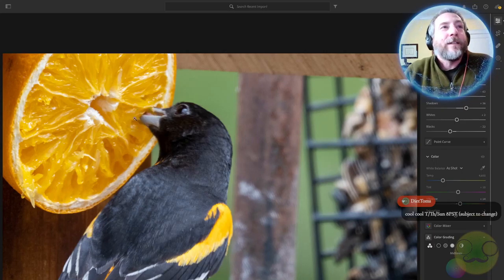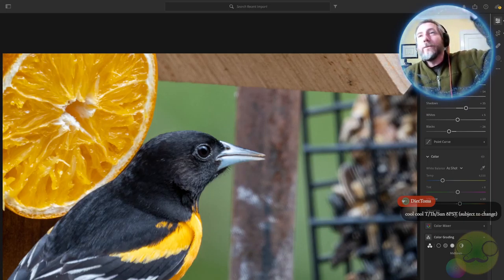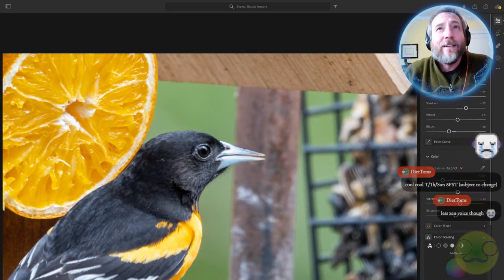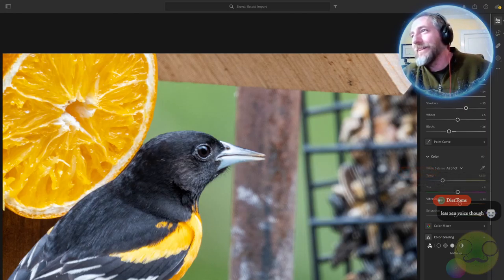Anyway, when I first got the feeders set up in our backyard, I tried all kinds of things to keep the squirrels from getting into the feeder, and people recommend all kinds of crazy things.